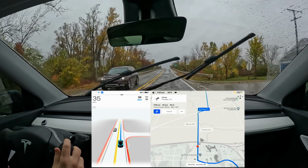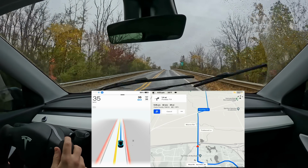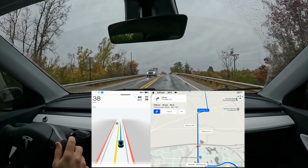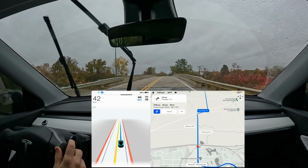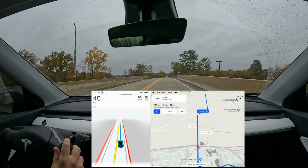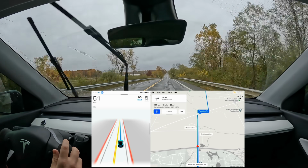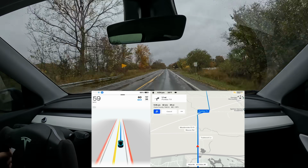All right, now our 35 ends here, and the car doesn't know what that means. So I need to intervene here, and I need to change the speed. It's actually 55, and I change it up to 60, so that's an intervention. I had to help the car there. I guess I didn't technically have to, but I'm not going 35 into 55, that's for sure.